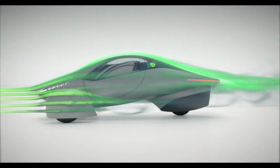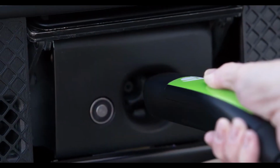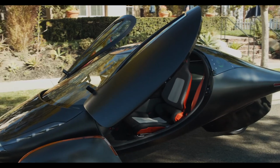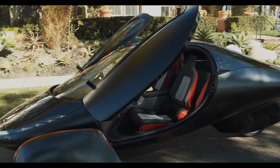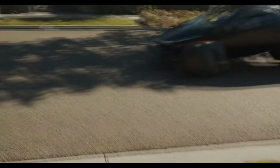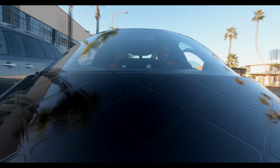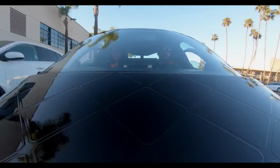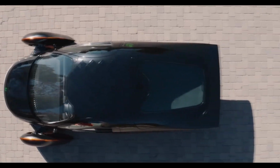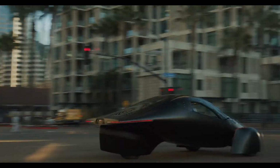The other options are 40 kilowatt hours or 60 kilowatt hours respectively for 400 and 600 miles of range. Among the options are the Solar Cone, which adds up to 24 miles of range, enhanced audio, safety pilot, that's level 2 autonomous driving, and safety dividers for pets. You can also get an integrated tent, a rear awning for camping, an off-road kit with tougher wheel covers and more ground clearance, and of course custom interior and exterior options too.